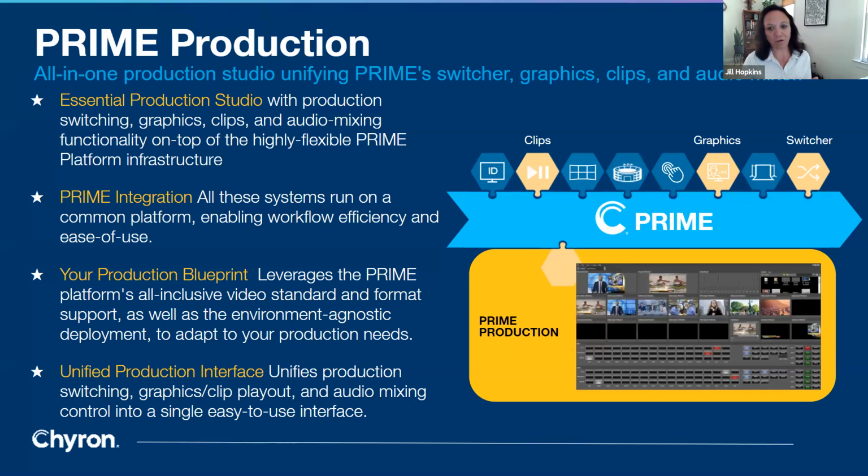So we combine all of these great features plus the audio mixing, and it's a full solution. So again, like I mentioned, you can run these products on the same platform, one piece of hardware, reducing your footprint, and allowing you to have a great production using the Prime platform. Everything is comfortable to the user because everything is on that one Prime platform that they're used to using.